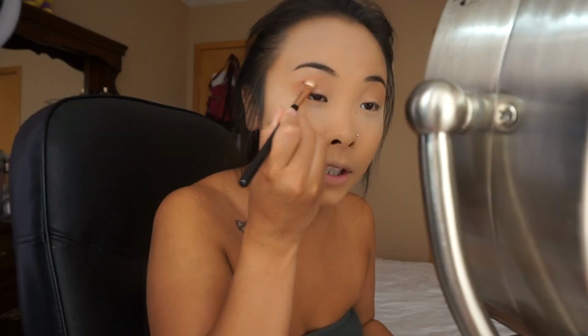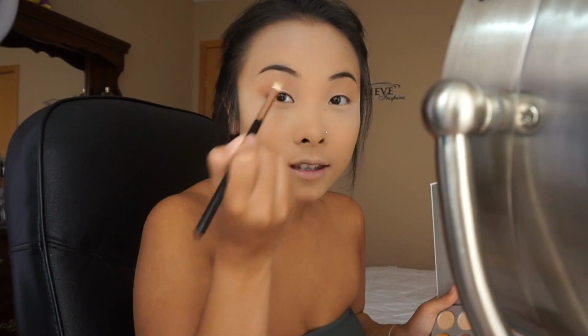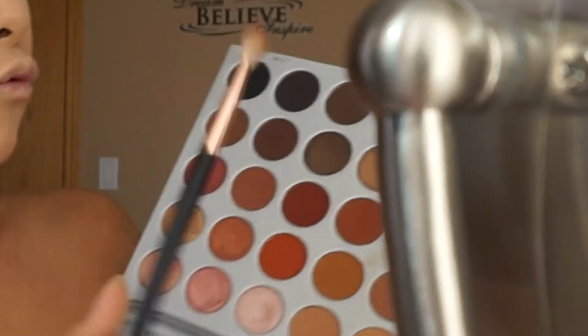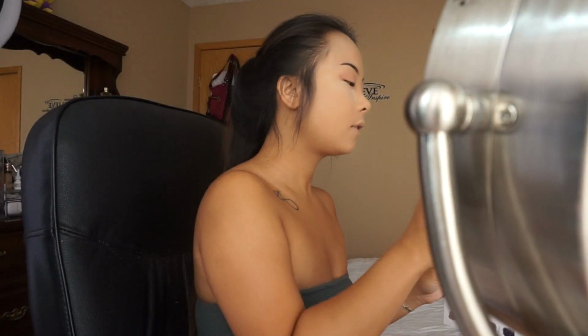I love makeup. I feel like it's just so relaxing. Make sure you blend that in, and it's self-expression. We'll go back in with the chocolate one. So I'll be taking this nice red color. Not too much. Tap off the excess. You could always go back in and add more.